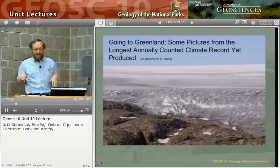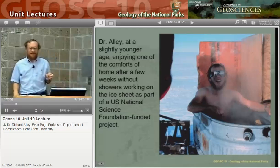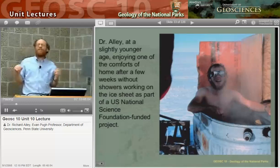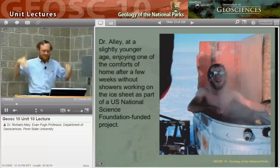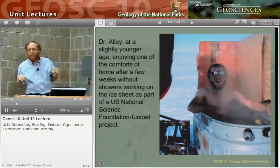This is a picture of me, slightly younger. We had been working for a while, and we hadn't had a shower for a few weeks, and so we finally got to clean off. And so I've actually been there. Behind me is snow and ice. It's actually an Antarctic picture, but I've drilled at both poles. This is a picture from Greenland.